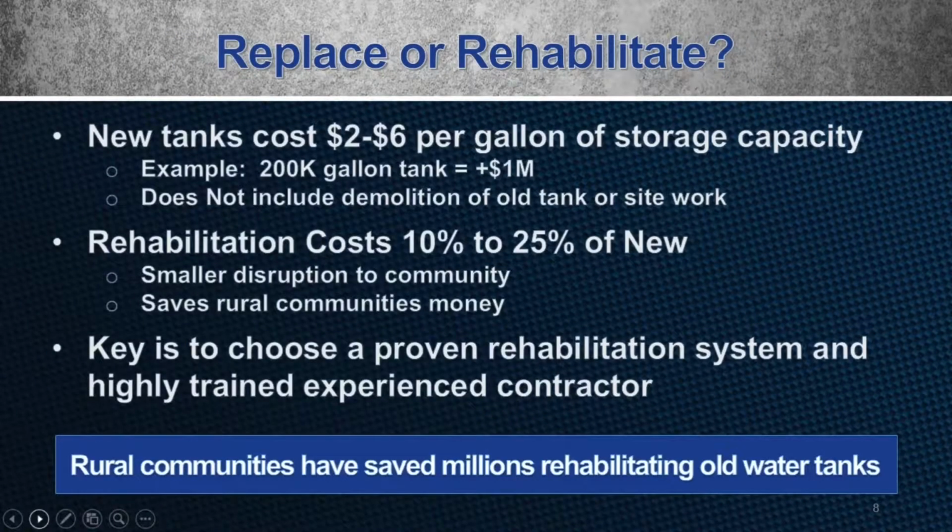The biggest question for rural water communities is, do we replace or rehabilitate a water storage tank at the end of its design life? The cost to replace a failing water tank is expensive, ranging between $2 to $6 per gallon of the storage capacity. For example, a new storage tank that's 200,000 gallons could cost just over $1 million. Plus, that doesn't include the cost of demolishing the old tank and site improvements for the new.